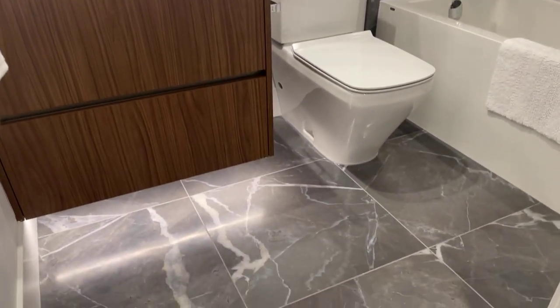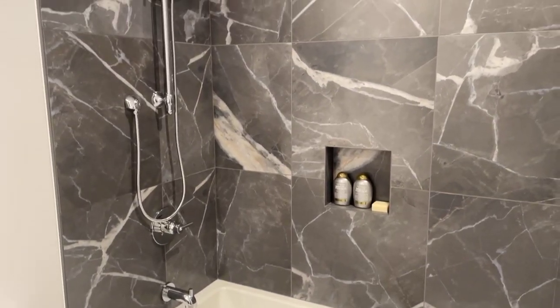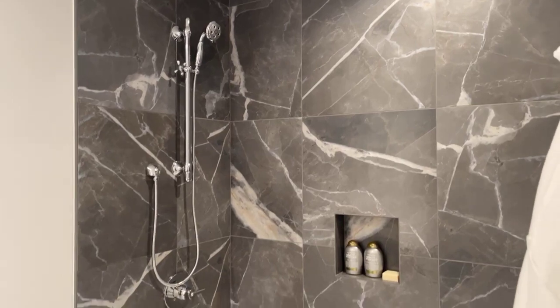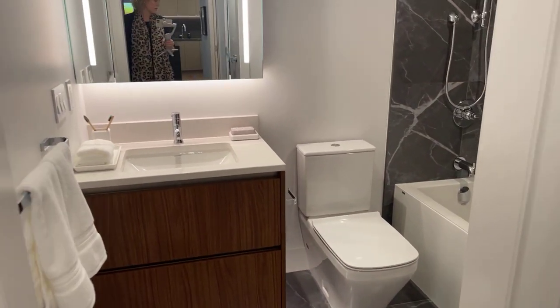Okay, so here's the second full bathroom. And in this one, we have the tub. A lot of the times, if there's a tub and a shower in a condominium, we tend to see the tub in the sort of secondary guest bath. That's because that's where the kids are going to have baths a lot of the times.